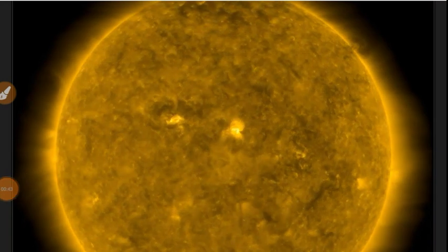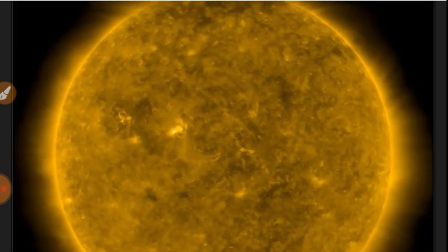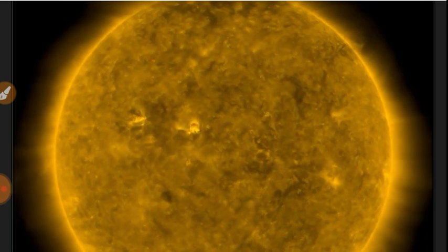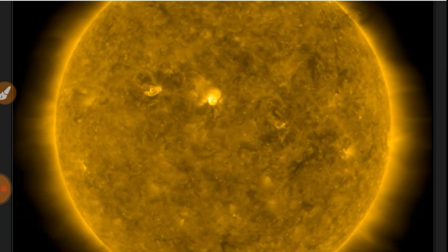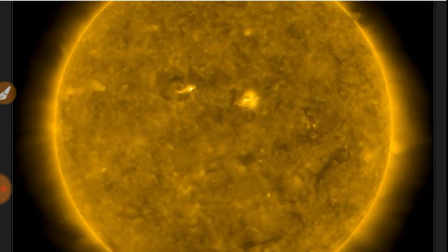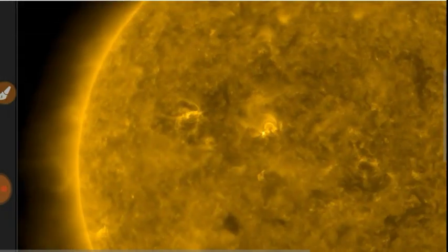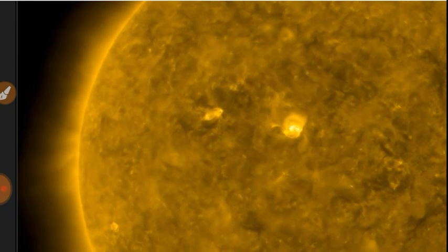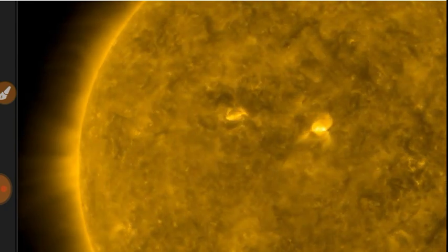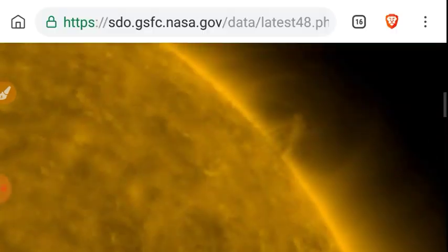Checking out the view in 171 angstroms. See some interesting filament activity, which we're going to zoom in on in a second. But first we want to look at these active regions. None of them are sunspots. And let's take a look at this filament up here.